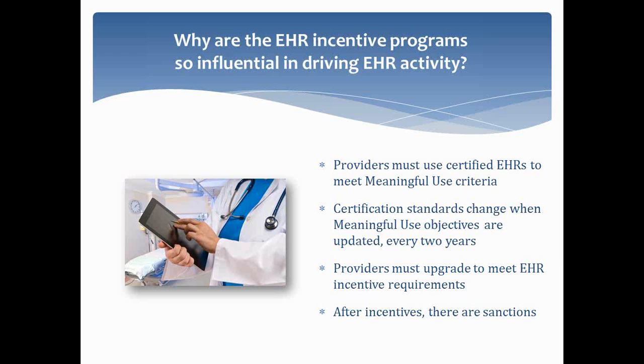Point two, you have to use certified EHR technology, and that technology has to be certified by CMS, and they have chosen third-party organizations to do the certification per their specification. So you have to get software that's certified, that has a CMS certification ID, and so that's another major checkbox. So be an eligible provider, use certified software, and then finally you have to use it in a meaningful manner.